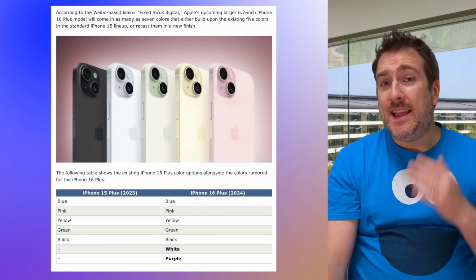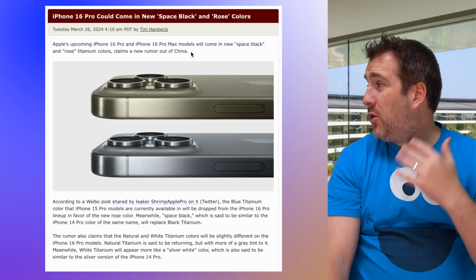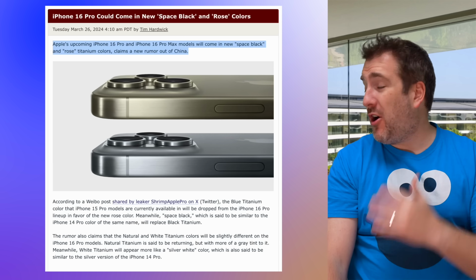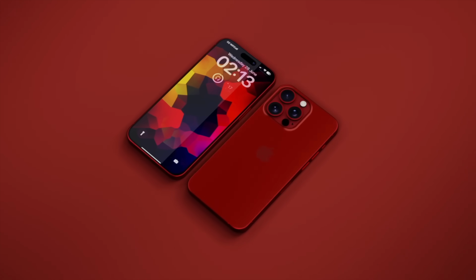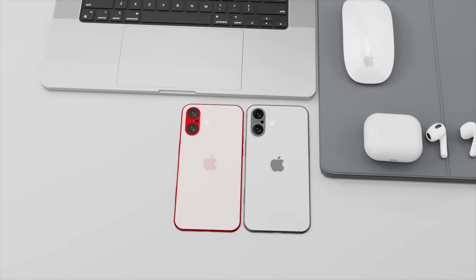So the news that we've been wanting to hear for ages, guys, a leak about all the new colours for the iPhone 16 all the way up to the iPhone 16 Pro Max. I, for one, am super excited about this, and let's see if we'll get any of the colours like we can see here in the renders.